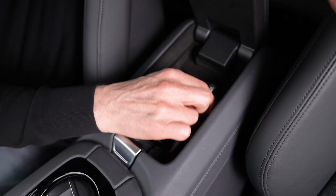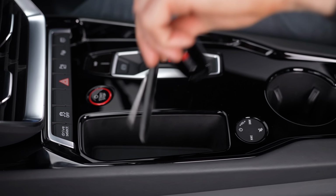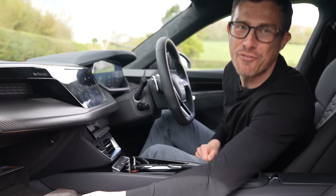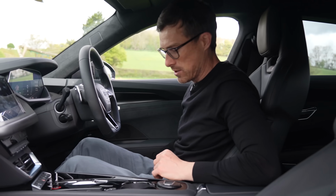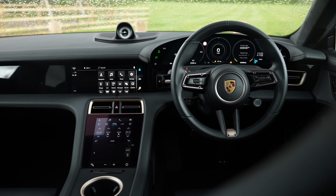So a small storage area in there with wireless charging for your mobile phone. You've got the area where you can keep your key there, always important. Decent sized glove box, well, an average sized glove box. And the door bins are big enough for a normal sized bottle. It's a win. Right, I've jumped into the Taycan now.